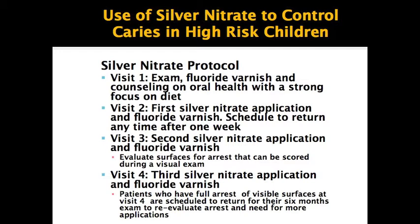Patients who have had problems, or where I think the cavity's not arrested, I'll have them come back again. But our general protocol is 3 applications 1 week apart. And for the vast majority of visible cavities, that's, if not overkill, enough. Interproximals, I'm still learning.